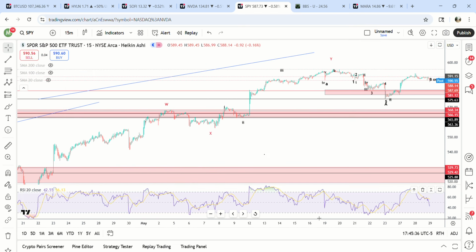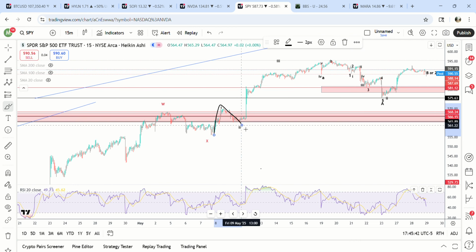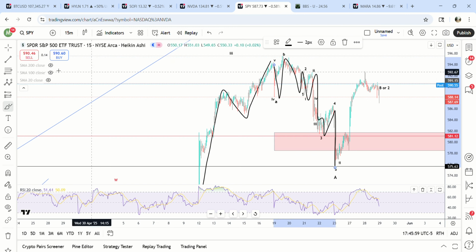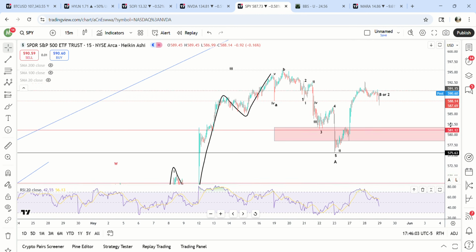And then we get another 5-wave move up. We get 1, 2, 3, 4, 5. I've talked about this before. This was a really strange extended C wave. They got it done quick. So A, B, 1, 2, 1, 2, 3, 4, 5, 3, 4, and 5. Right down to the 200 DMA. We bounced immediately, went up immediately.